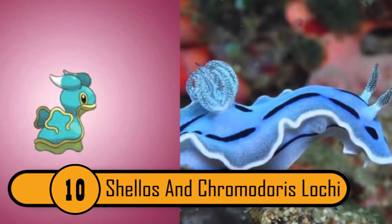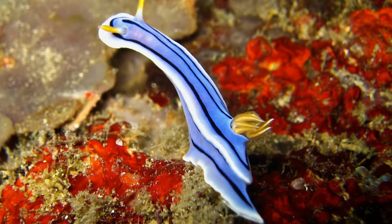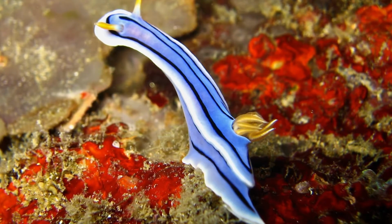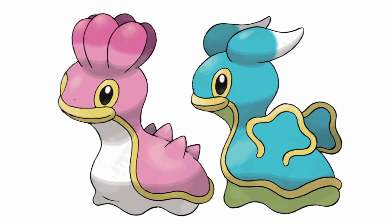Number 10. Shellos. The Chromodorus loki is a colorful sea slug who is part of a marine gastropod mollusk. If you look at Shellos, the two are very similar. Shellos has a mollusk-shaped body, they have large antennae on top of their heads, and they even have similar markings.